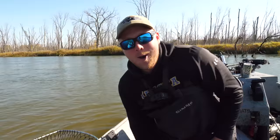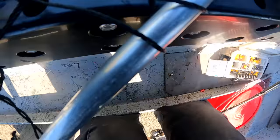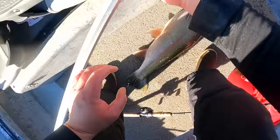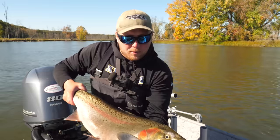What a killer fish, guys. Big double striped buck. Oh my gosh. I cannot believe how colored up that fish is for this early in the year. Holy crap, dude. Oh man. We're gonna get a quick shot for you guys and we're gonna send him right back. What a beautiful fish, guys. I cannot believe how colored up this fish is. You can see he's a hatchery fish with that clipped adipose fin, but just a beautiful hatchery fish, man. Those shoulders are so thick. We're gonna get him right back in the water here.